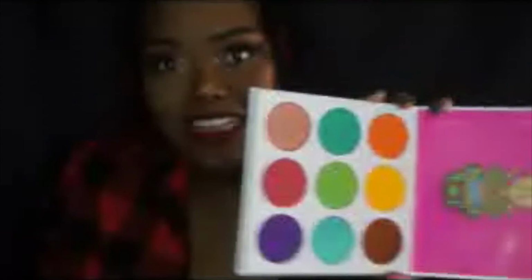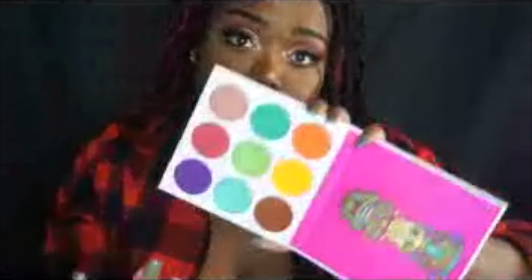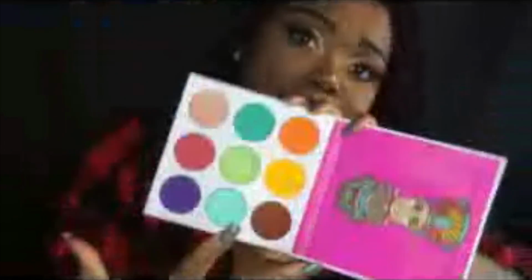Never gonna finish. So this right here is the perfect pop of color palette, I think. Usually when I travel, I bring this one and I bring this one, just in case I want to act up or if I want to chill. Most days when I want to act up, I'm going to this baby right here. This baby is hella pigmented.